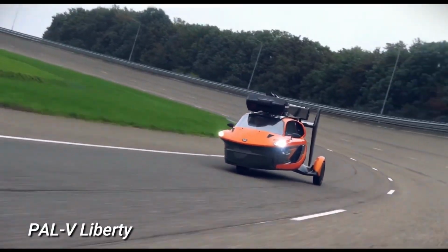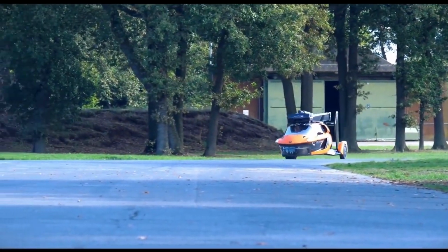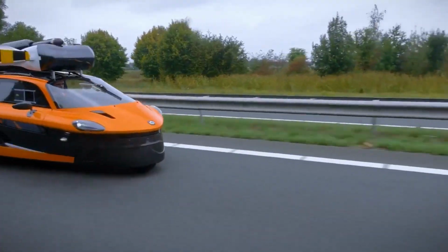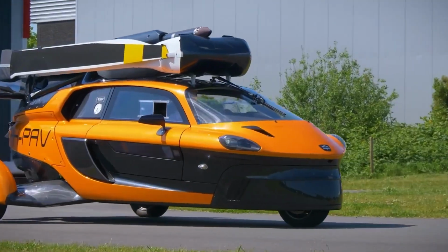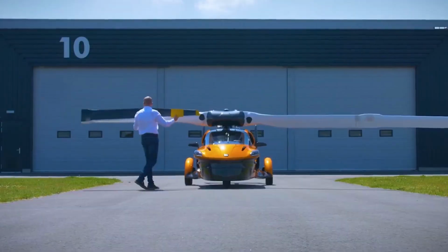PAL-V Liberty. The Personal Air and Land Vehicle is an aircraft manufacturer based in the Netherlands. They've been in the business for over 20 years, always dreaming of creating a real flying car. After years of research and development, they launched their first flying car called PAL-V Liberty. This vehicle is equipped with a 200 horsepower engine connected to a rear-facing propeller, an auto-rotating retractable main rotor for takeoff, and a gyrocopter flight system.